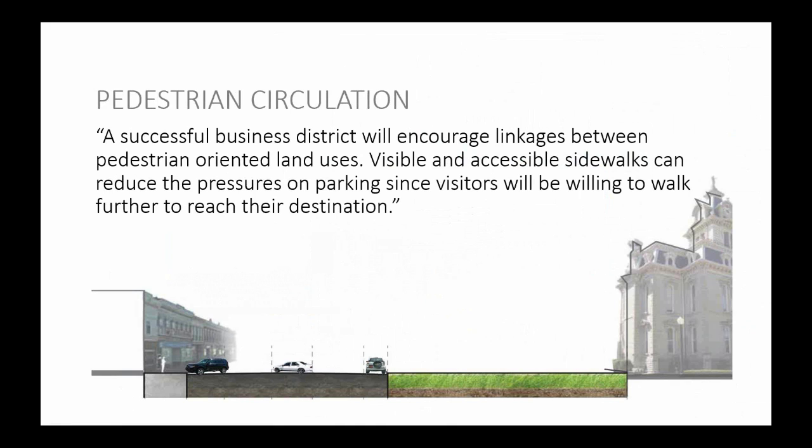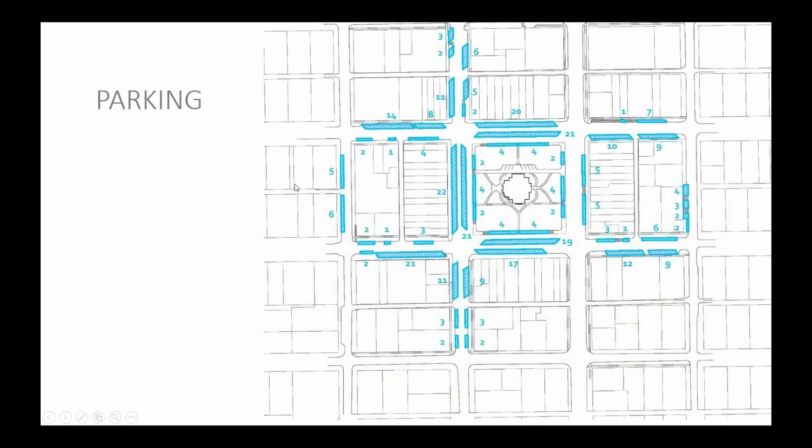This is a cross-section of Bloomfield showing the relationship of the street and the important public space of the county courthouse building. And parking. I'm not going to talk a lot about parking. That's its own presentation, but business owners never want to see parking reduced. And parking tends to get added over the years. So we're trying not to eliminate too much parking at Bloomfield.